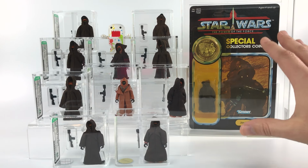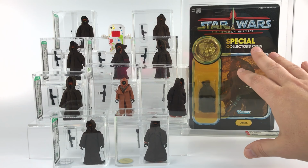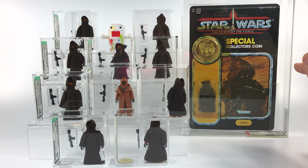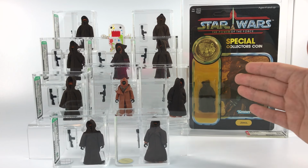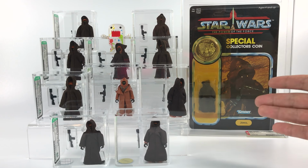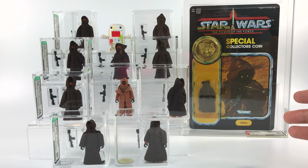I love this card. It does have yellowing on the bubble, but I just love that it's unpunched. The card back is really nice and minty, and of course you have Jawa there with the collectible coin that was offered during the Star Wars Power of the Force. They had that collector's coin going on.